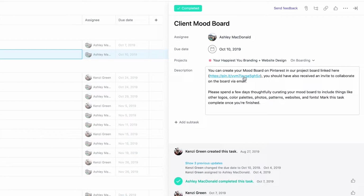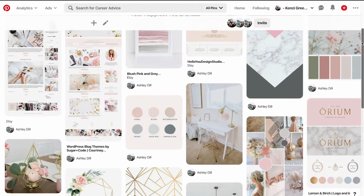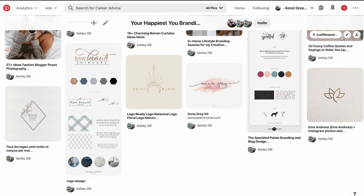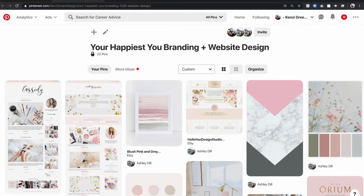It starts out with my client creating a mood board on Pinterest, which I've also linked inside of Asana for them. I typically give my client about a week to create their mood board because I want it to be something that's really thoughtfully curated and not just a bunch of random stuff thrown together.